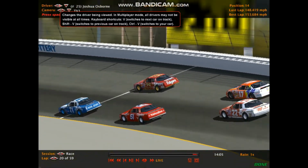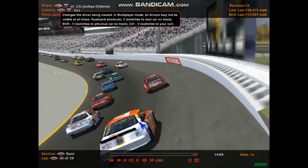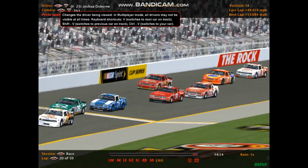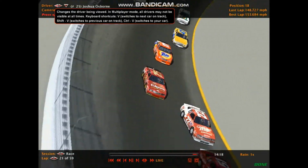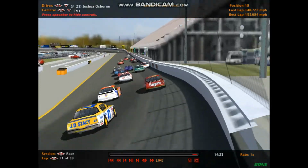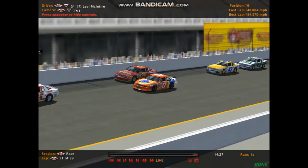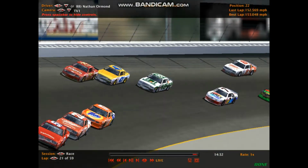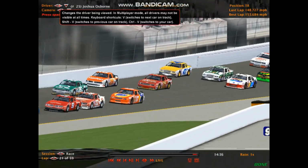I see a battle right there going on between Kev Shearer, Alex Miller, and Joshua Osborne in the 25 car. Osborne runs his way up the track there, and you see one of his Hendrick teammates there, Levi McIntyre. McIntyre from Ohio, Osborne from the state south of him in Kentucky. McIntyre takes the spot away here, and whoa, Fitzwater way up the track in the 29 car. There he is. And 3 wide again.